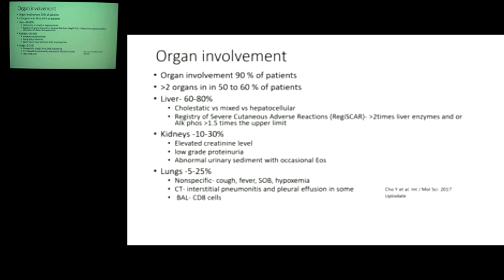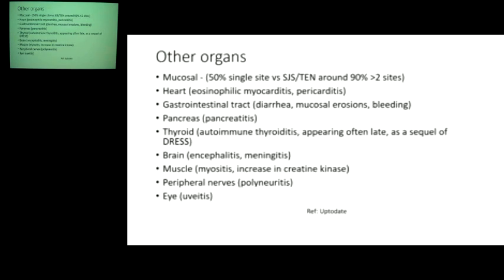Kidneys are less often involved than the liver. You can see elevated creatinine, low-grade proteinuria, or abnormal urinary sediment with occasional eosinophils, and lungs are even less common. You can see non-specific cough, fever, shortness of breath, or hypoxia, and you can see CT evidence of interstitial pneumonitis and pleural effusion in some people, and in the BAL, you can find CD8 cells. There are other organs that can be involved.